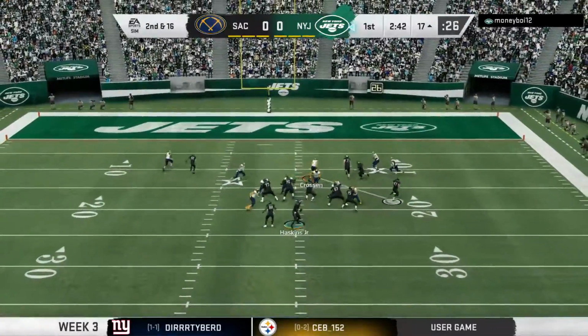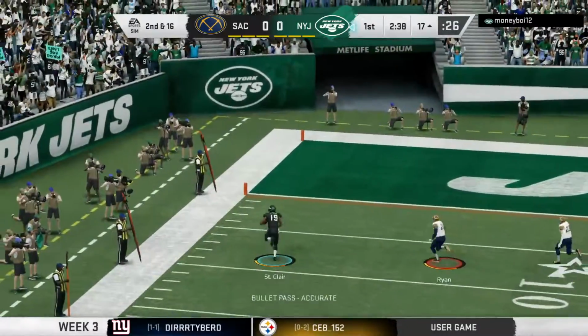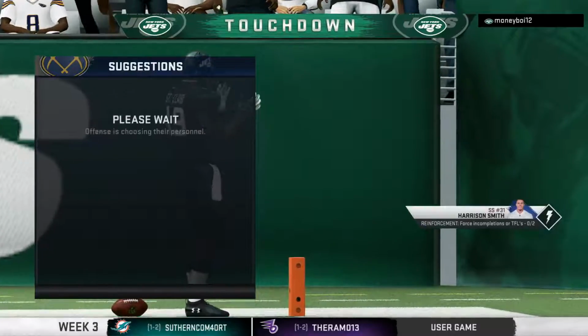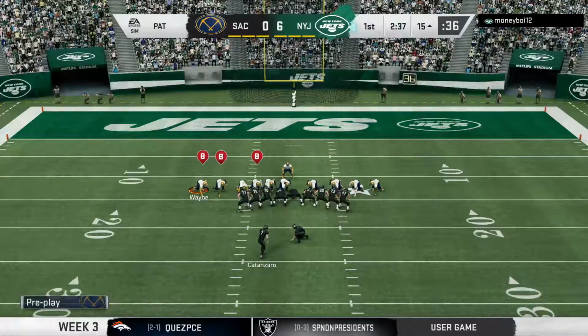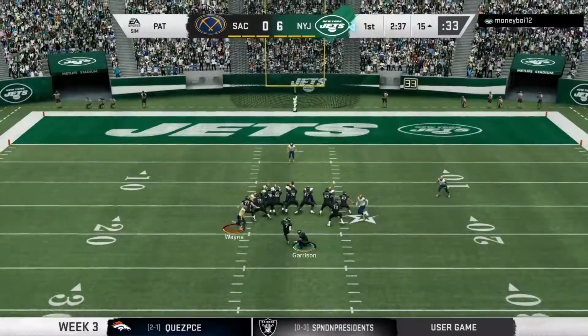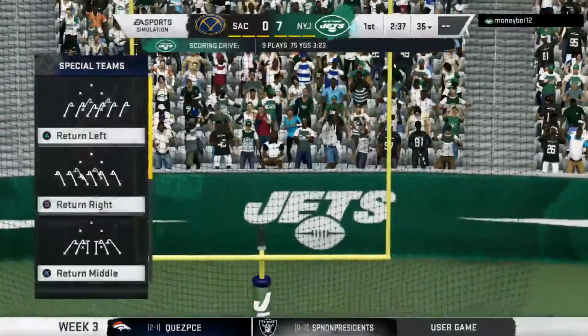That's a tough one right there. He ran right into the teeth of the blitz as the linebacker was freed up in order to stuff that one for a loss. And he's going to take it in for a Jets touchdown. From 17 yards out. And the Jets take the ball down the field and score on their opening drive. A long opening drive, but a very successful opening drive.